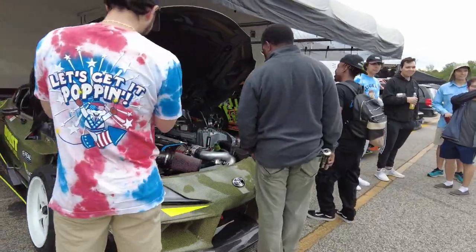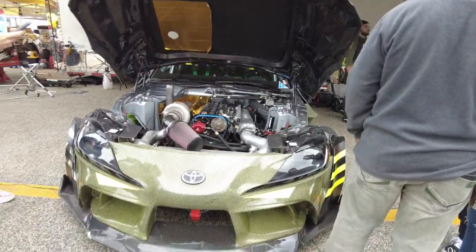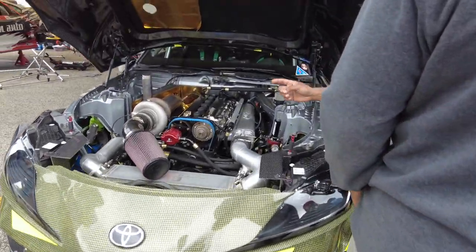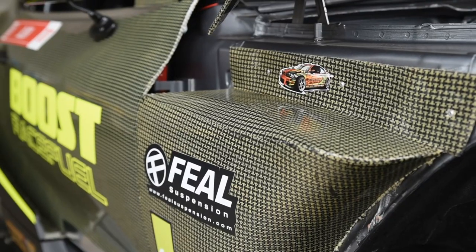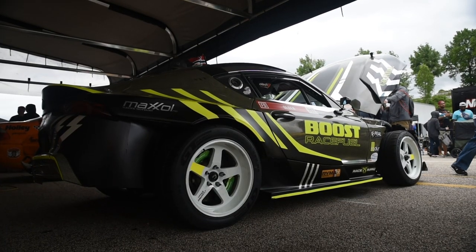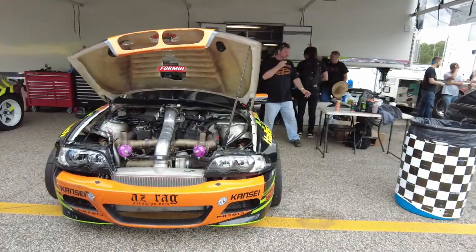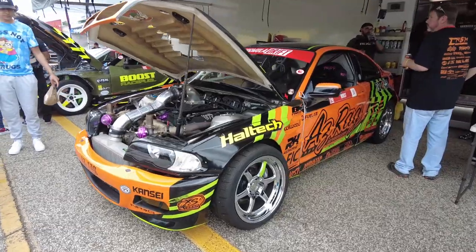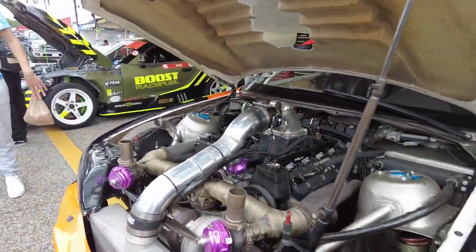Getting up close and personal with some more. There's the MK5 Supra with like a full Kevlar carbon kit. This thing is insane. Man, you got a wild E46 over here. This thing is sick. On them chrome. Them things chrome, boy.